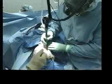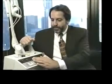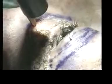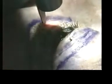Using the laser, much as an artist uses a paintbrush, Dr. Haeck can remove age lines and spots, brow lines, and most other signs of aging. What we have here is a scanning carbon dioxide laser. The reason we call it scanning is that the computer automatically pulses the beam thousands of times per second over the area that we desire.